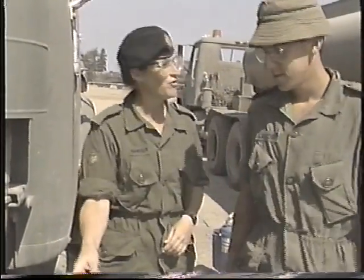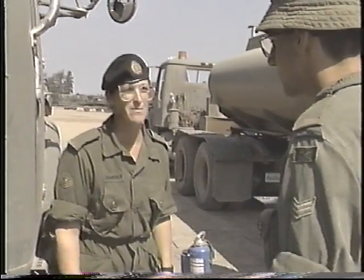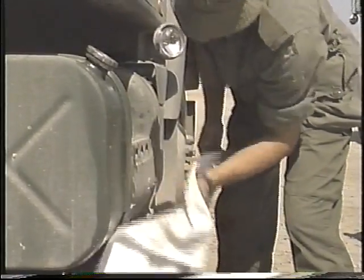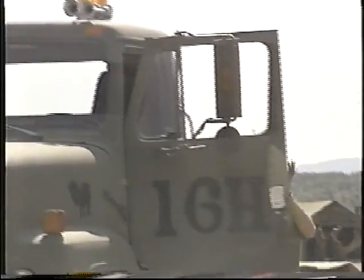As a driver, you must be familiar with POL uses and their color coding. Always remember safety. If you see someone misusing a POL product, correct them and point out the hazards. It may be your life.